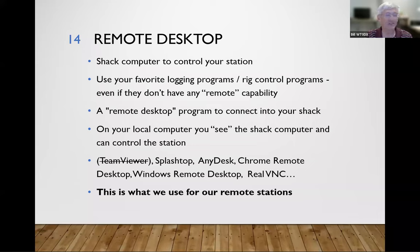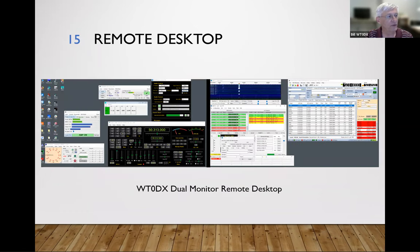And there's some free things. There's AnyDesk. It works lovely. We use AnyDesk as kind of a backup package. The free version works very well. And then I've listed some other products that are available to use. And again, as I said, this is the technique that Paul and I use to do our remote stations. Here's just a quick image of my two monitors, and I'll show it to you live here at the end of the presentation. But as you can see, I've got a fair amount of software running here, and it takes up a fair amount of screen real estate to do all that.